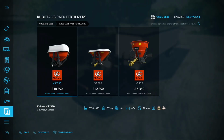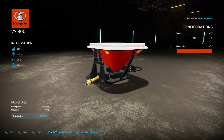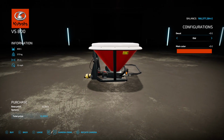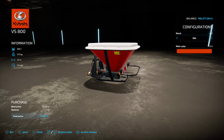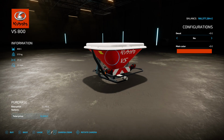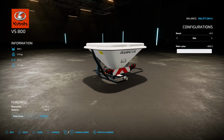All right, carry on. Then we've got the VS 800. So obviously, as the name suggests, 800 litre capacity, 24 metre working width, 12 mile an hour working speed. It's only going to cost you 12,350 to buy. And you've got the options again: old on the decal, new, none, or old. And there's no extension on this one, so just go straight down to the colours, same as the previous one.